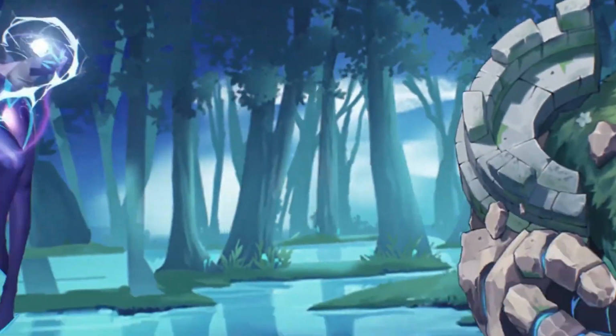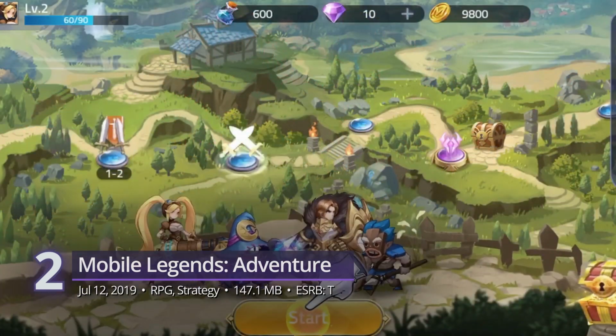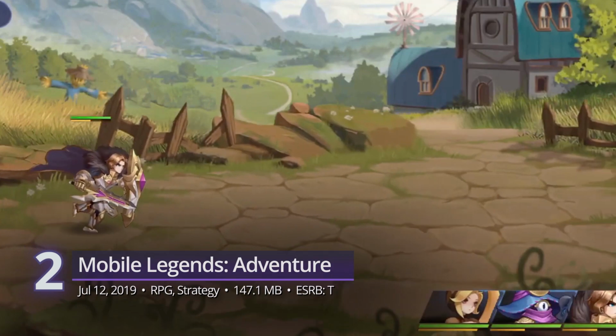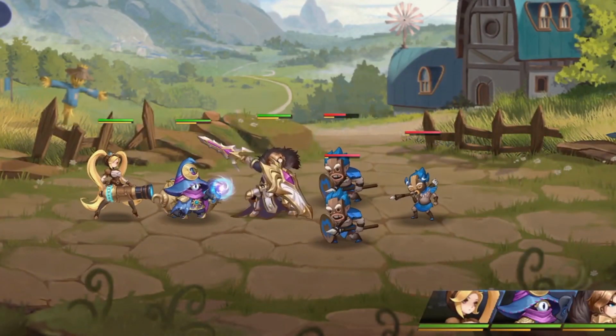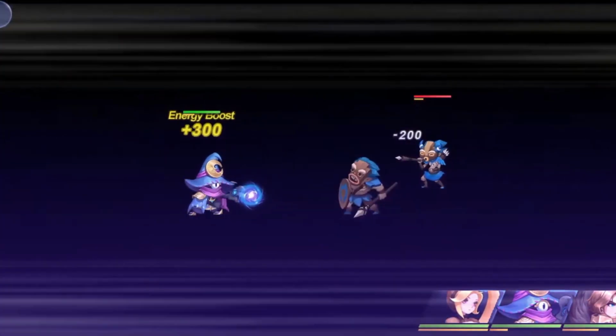Number 2, Mobile Legends Adventures. Who would have thought that one of the most popular MOBA games on the mobile gets an idle game? Moontoon, the games behind the successful Mobile Legends, decided that maybe they could de-stress some of their toxic players into this simple and relaxing idle RPG.